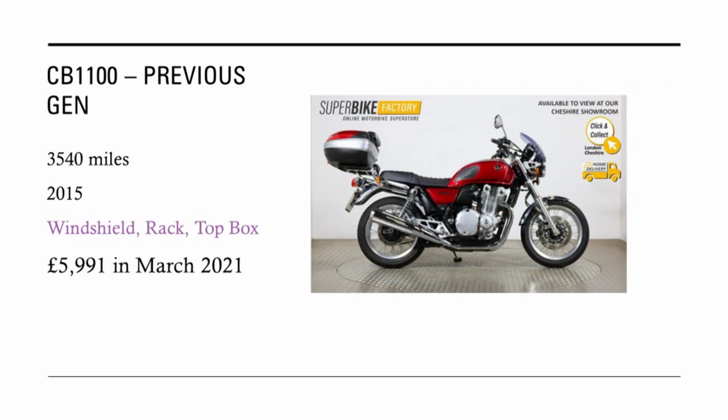Again, another previous generation here, 3,500 miles, but it's a 2015. He's looking for 5,991. What a weird amount of money. So what's that? Look, £509 less than my 2018. Okay, it's got a top box, but wow, that's far too much to pay for the previous generation CB1100. So again, I think these air-cooled CB1100 prices are getting a little bit premium.